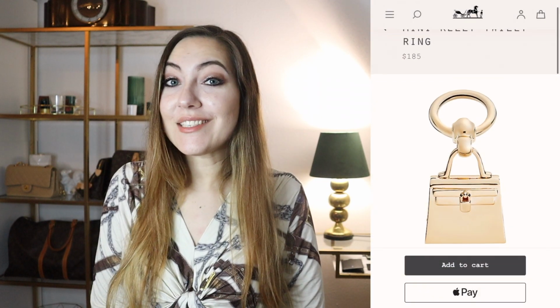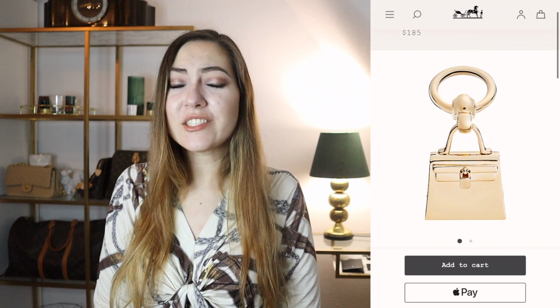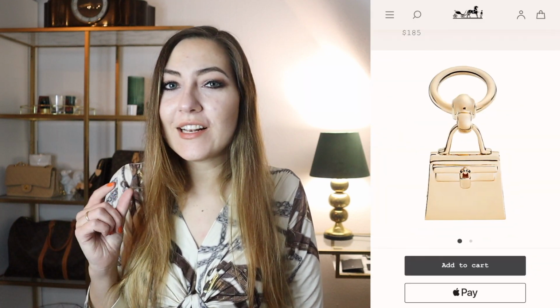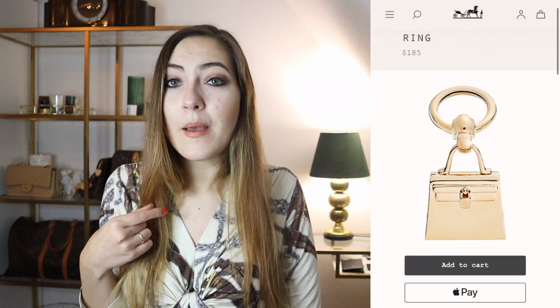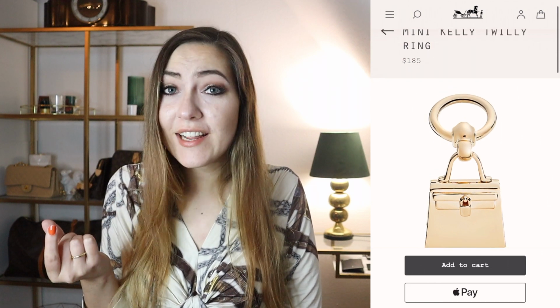The next piece is as well in the line of scarf jewelry, but I think it's such a precious little piece. For $185 you can get a mini Kelly Twilly ring. It is supposed to be worn as a little jewel on your Twilly, but I totally can see this piece be repurposed on a little necklace. And especially if you know someone who's saving up for a Kelly bag and is not there yet, this might be such a cute little thought.